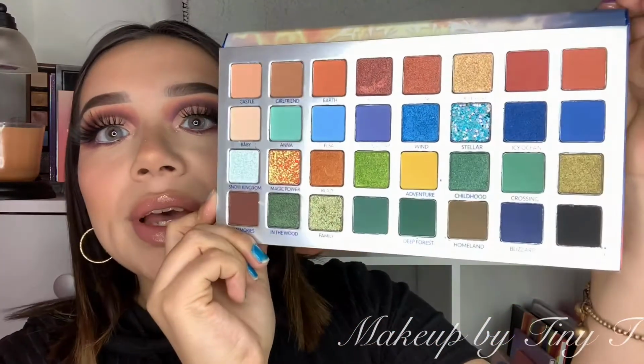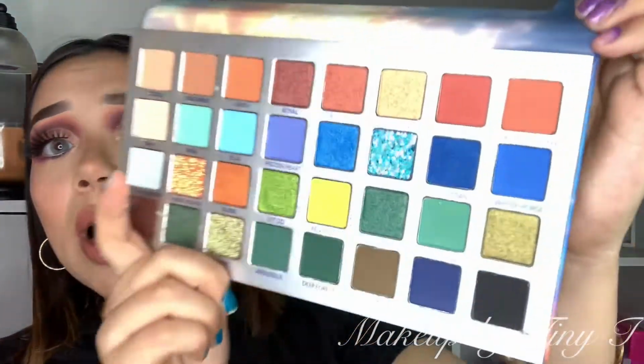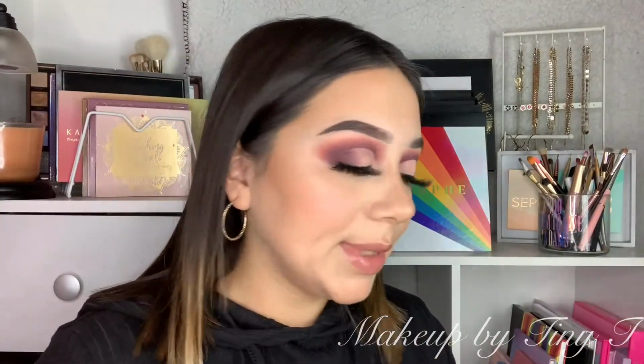This one is Snow Queen. This one reminds me of the Frozen movie. But look at how freaking gorgeous this one is. I am really in love with this press on glitter. It is called Stellar. Look at it. Oh girl, they're so freaking cute, guys.